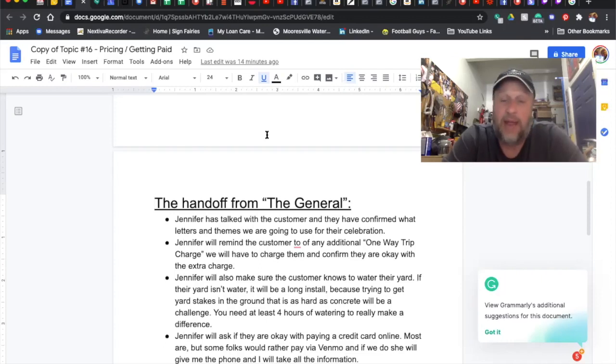During the process that Jennifer has while talking with these people, some people may request to pay via PayPal or Venmo. And if you are taking those, that's a great thing to do because it's just easier that way. Venmo's great. And if that's what somebody wants to do, then obviously do that. It's just a simpler way of getting paid.